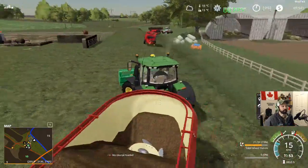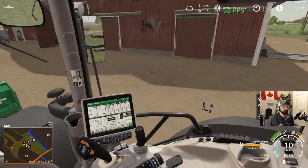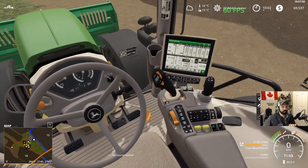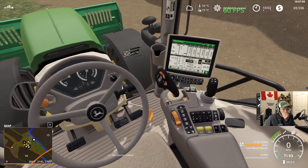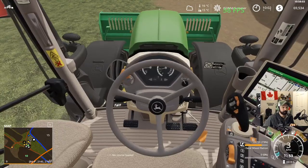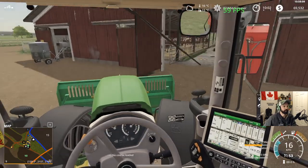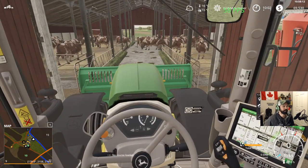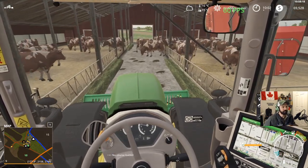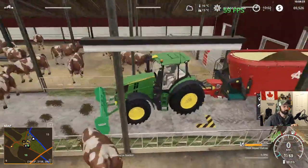Put some TMR in the cows here. Is this an IVT transmission? Let's see here. Yeah, it's even got that joystick right there. Oh, there's a shuttle shift right there. Maybe it's not IVT then. Power reverser. Oh, that's such a ridiculous. Okay. Let's clean up their pen right here. Whoa, what am I getting stuck on here?